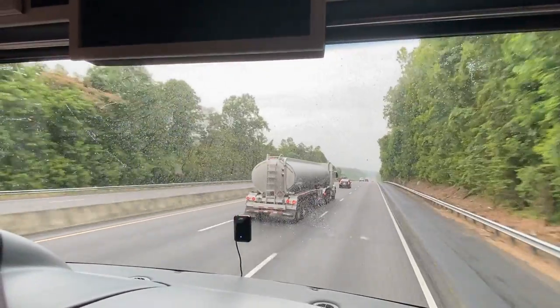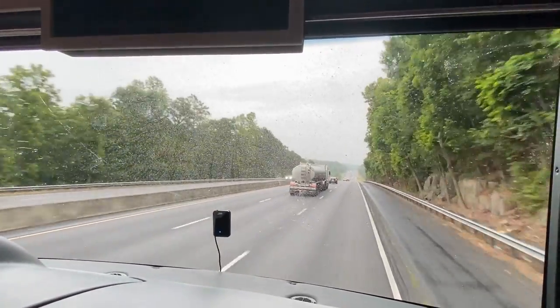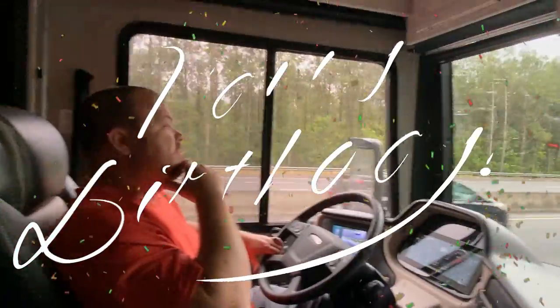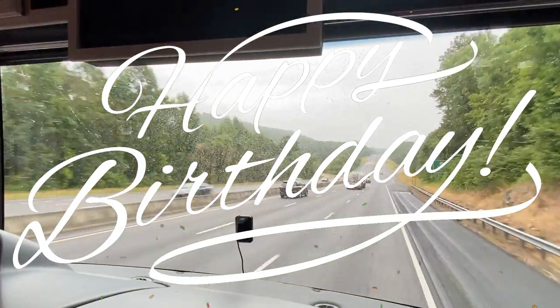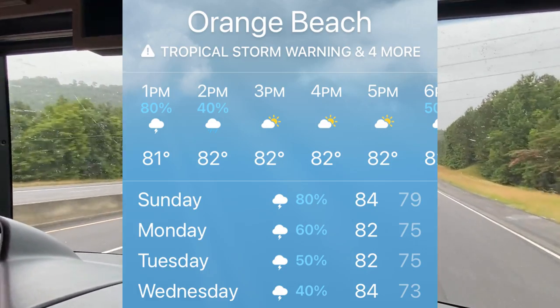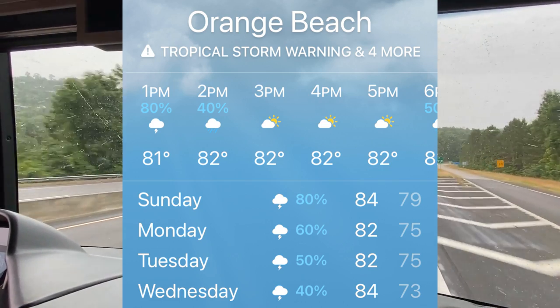We're on the road. We stopped north of Birmingham for the night, and we're back on the road. It is Saturday, June 19th. Happy birthday, honey. Thank you. He's a big 44 today. And so it's starting to rain, but the forecast looks so much better. We went from 100% chance of rain to 80% chance of rain.